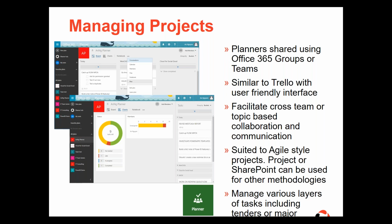And with SharePoint sites, you can actually integrate Microsoft Project. So I've done several projects where we've set up a SharePoint task list and synchronized Microsoft Project with that task list, so that a lot of people can just see the tasks through SharePoint, but one or two project managers can do a lot of the work with creating and managing the tasks in Microsoft Project.